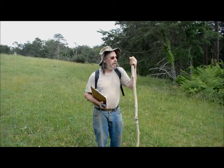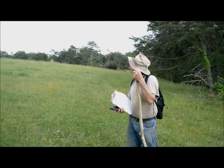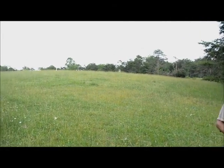This is a beautiful area. We're up high on a ridge right here, and you can see a cloudy day, but a beautiful piece of Monroe County.